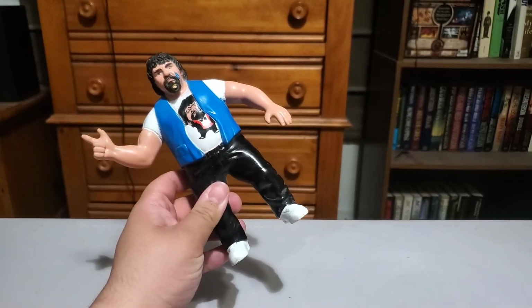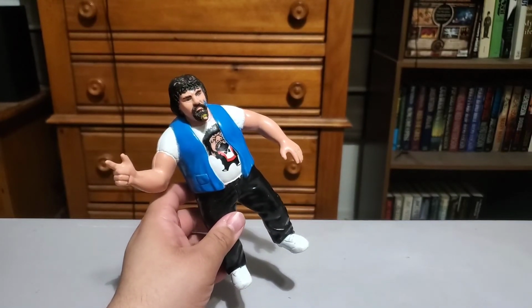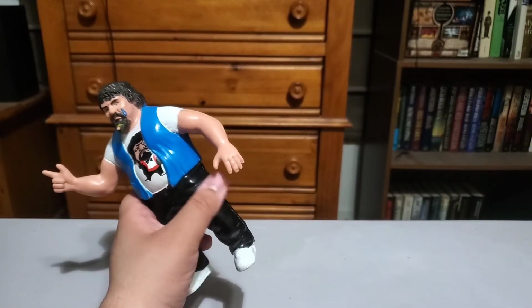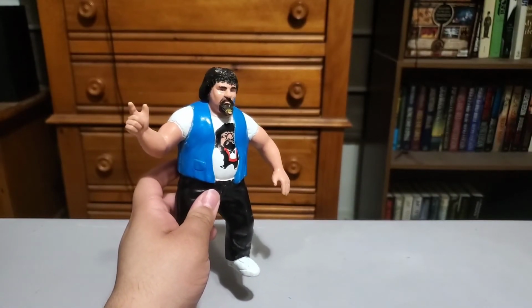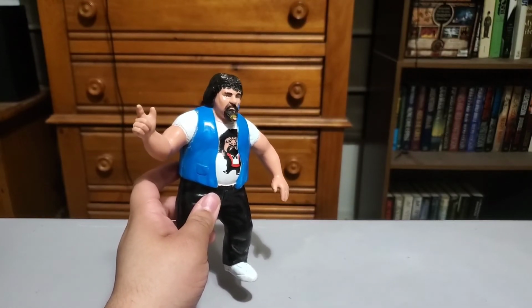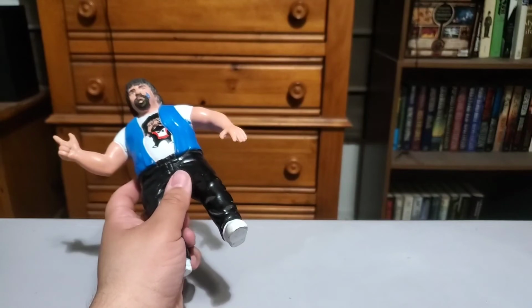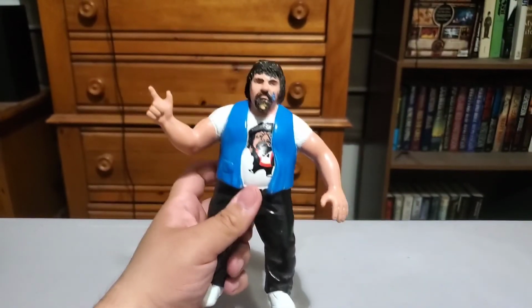But I definitely wanted Captain Lou because I feel like him and Jimmy Hart for sure feel like the most 80s of the managers in this lot. And then you have Slick, and Slick feels a little bit more late 80s, early 90s. So I definitely want to get a Jimmy Hart for sure. And then probably a Slick. And then Mr. Fuji's there too, huh? Might get a Fuji at some point. We'll see. So there's three I don't have yet: Jimmy Hart, Slick, and Mr. Fuji. The only manager I have so far is Captain Lou.